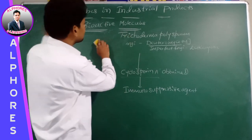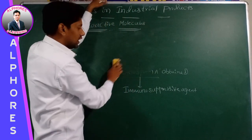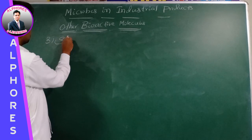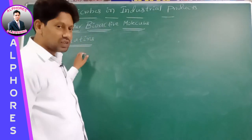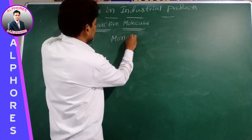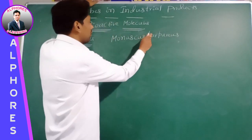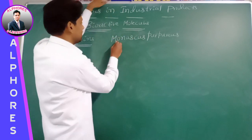We are discussing other bioactive molecules, right? In other bioactive molecules, we completed number 1 streptokinase, number 2 cyclosporin A. Now we are going for the third one. What is it? Statins. These statins are produced, extracted from Monascus purpureus. What is the microorganism name? Monascus purpureus.